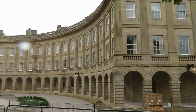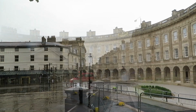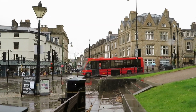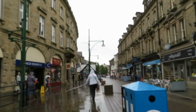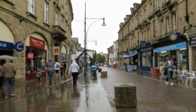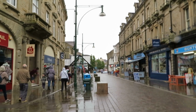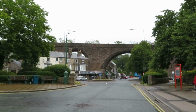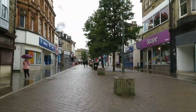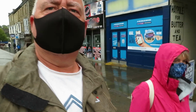It started raining. No rain forecast. So that's the town centre. Like I say, this used to be the main road through, down Main Street, when I did my driving lessons. I remember it being pedestrianised now. It must have been done since last time. I did my driving test in Buxton as well. That's that big Tesco.